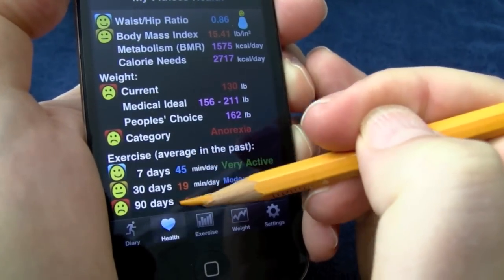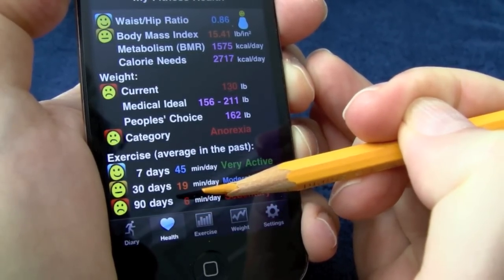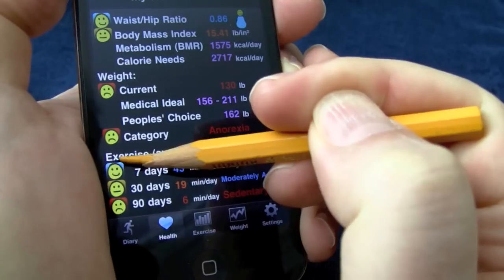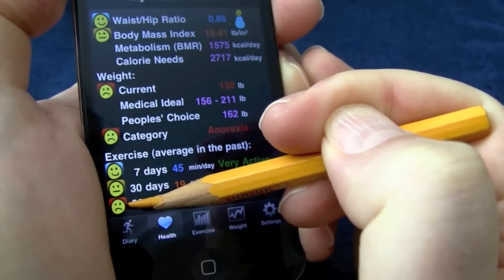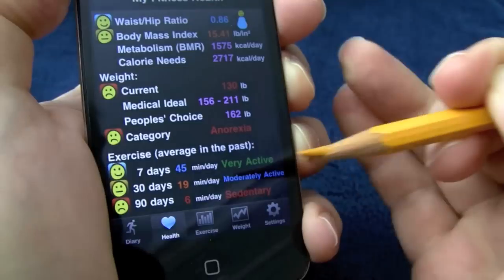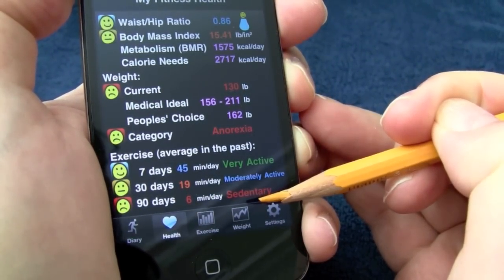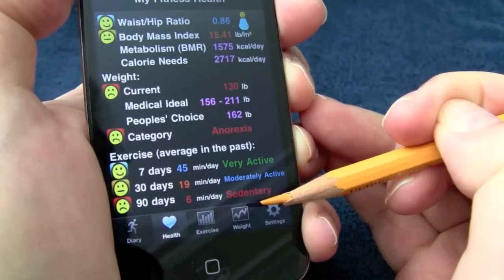So these numbers here show how long you have been exercising on average. The color and the faces tell you whether you are achieving the goals you set for yourself. In contrast, these labels are based on the medical literature. You want to exercise enough to be active, on the green.